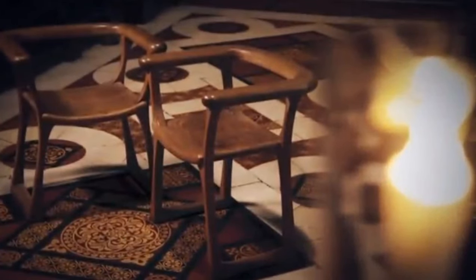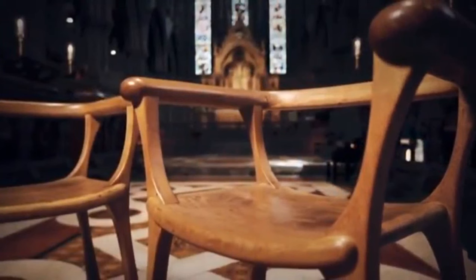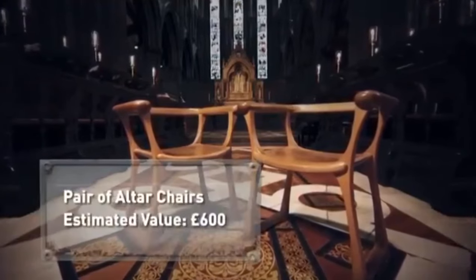The altar chairs were commissioned especially for St. Mary's Cathedral and date from the 1960s. Simply constructed of beautiful light oak, they were used every Sunday for prayers. Two of the 12 chairs are for sale, and as a pair, could fetch around £600.